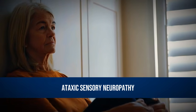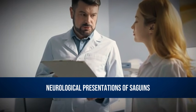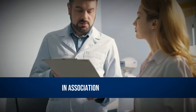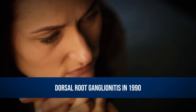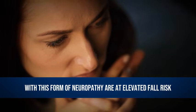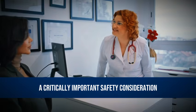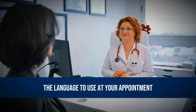Ataxic sensory neuropathy is one of the most characteristic neurological presentations of Sjögren's and was first formally documented in association with Sjögren's dorsal root ganglionitis in 1990. Patients with this form of neuropathy are at elevated fall risk, a critically important safety consideration especially in older patients. The language to use at your appointment.